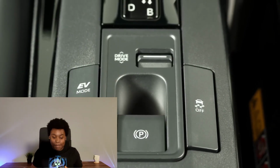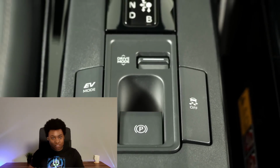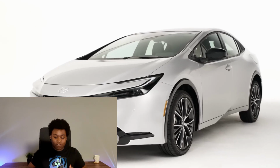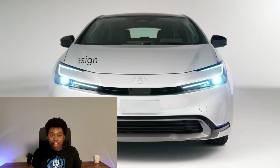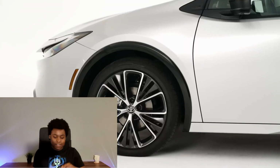Toyota estimates a combined 57 mpg, guys. That's absolutely astronomical. This is only up 1 from the previous model, but you have to remember that this is up 73 horsepower and it's significantly faster, and you're still getting better mpg than the outgoing model. Toyota absolutely nailed it with this base model.